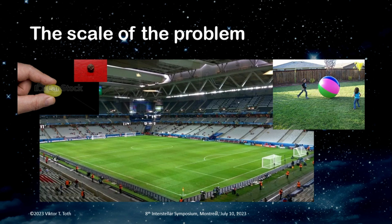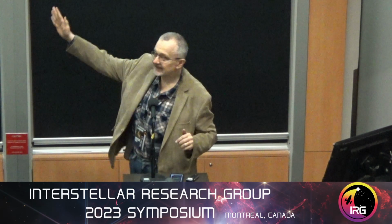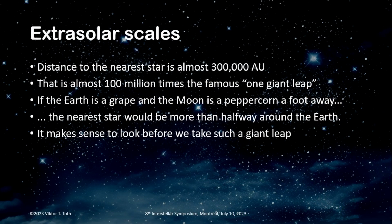You hold up a grape and you hold up a peppercorn. That's the Earth and the Moon. And the next solar system doesn't fit anywhere on the surface of the Earth on this scale, because it would be 30,000 kilometers away. So that's the incredible challenge that we are looking at when we look at other solar systems. So this is why it makes sense, if we can, to actually study them from a distance before we contemplate going there using technologies that are not yet quite available.